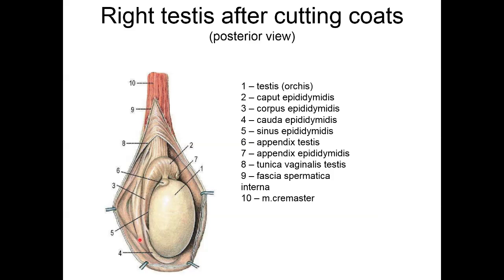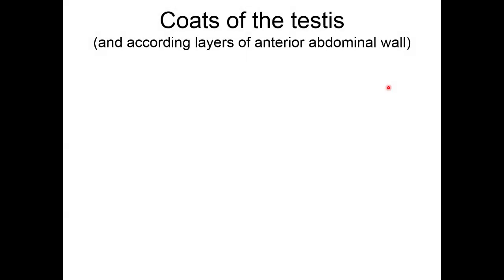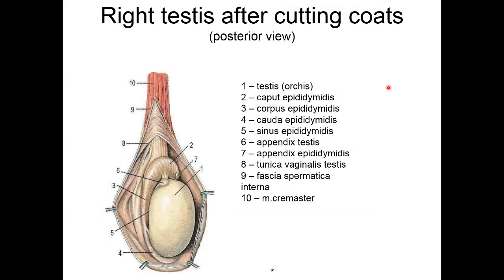Number one here is testis itself, or in Greek orchis. From this term we know orchitis as inflammation of the testis. Orchis, testis or orchis. Then number 2, excuse me, is Caput Epididymis. Here it is Caput Epididymis.